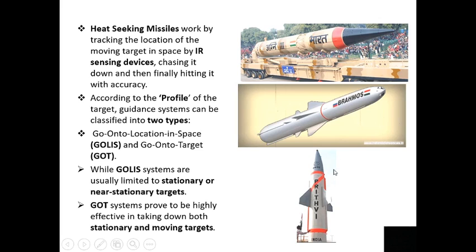So this is one picture which gives you an idea about the missile technology developed by India. Agni, BrahMos, Prithvi, and the missile man, all of you know, Dr. Abdul Kalam, has helped a lot in the development of these missiles. So these missiles use a variety of techniques to target the enemy's objects. Okay, I hope that finishes this topic.